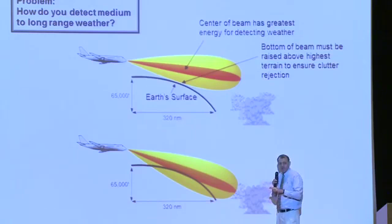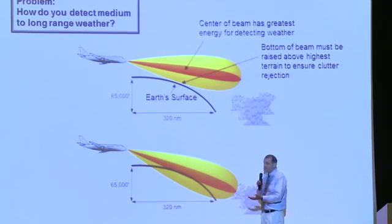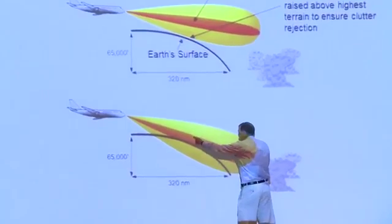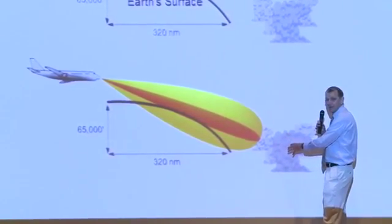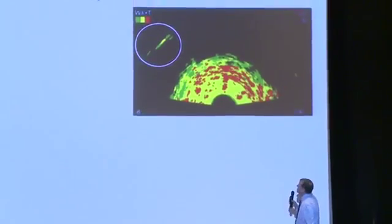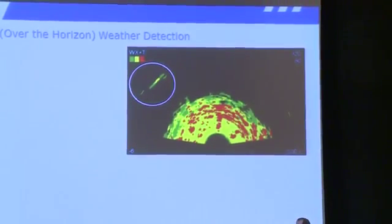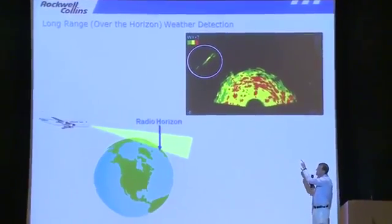How wide is the beam? 3 degrees. So if I lower the tilt 1.5 degrees, that means the bottom half of the beam is buried in the ground clutter, and the top half of the beam is poking over the radar horizon and looking at my long-range weather. This is what it looks like in real life. So the radar horizon is right out there at about 200, 240 nautical miles. The bottom half of the beam is buried in the ground clutter, and the top half of the beam is peeking over the horizon looking at that long-range weather.